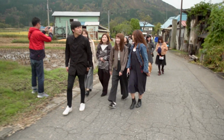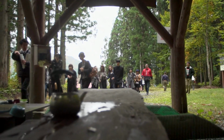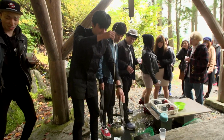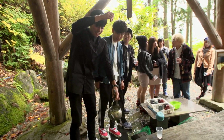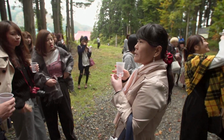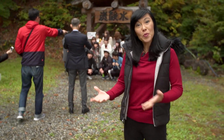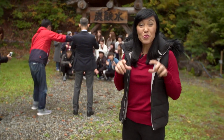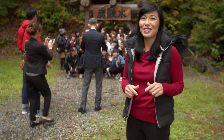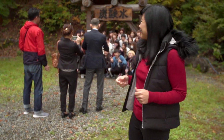The Tadami experience also takes in local temples and the Kanayama well, where you can drink the naturally occurring sparkling water. So I expected to see a lot of old people on a bus tour like this, but I was really surprised to see so many young people. I think it's a really clever marketing tour to get these comedians on board. This looks like a lot of fun.